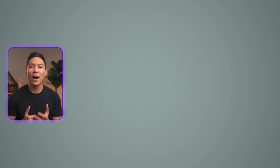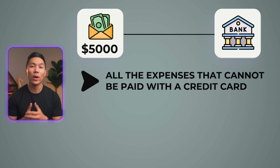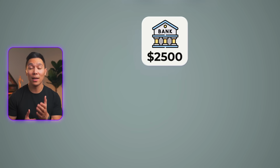All right, so here's where the strategy comes in. This is going to sound a little bit scary at first, but trust me, once you see how the math works, it's going to make perfect sense. So here's what you're going to do. When your $5,000 paycheck hits your bank account, the first thing that you need to do is pay all of your expenses that cannot be paid with a credit card. That's $2,500 for rent, your car payment, and everything else that we talked about. This leaves $2,500 left in your checking account.